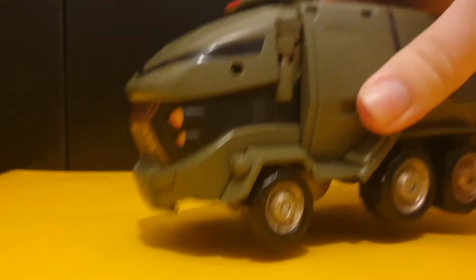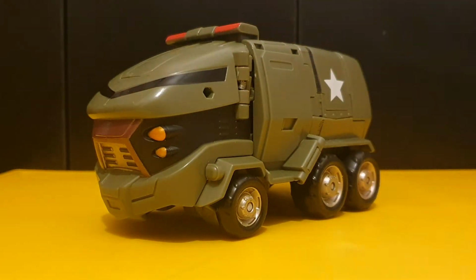I'm back again with another Transformers review, and today's review is going to be on Animated Voyager class Bulkhead.